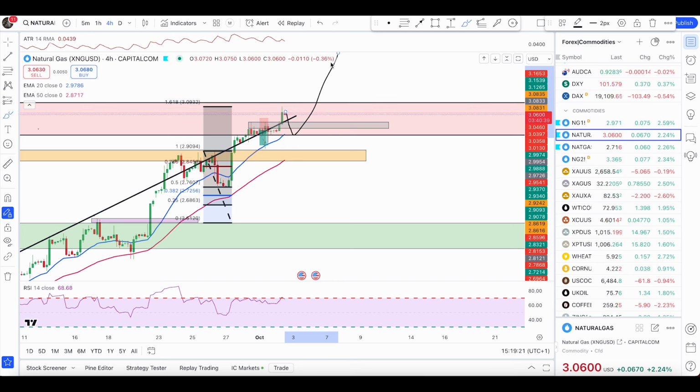Yes, it can likely, but for entries, we are not guessing. Now here, as you can see, it rejected from 20 EMA. We took a trade on 1 hour time frame, double top pattern I've shown in my yesterday's video, and then it pushed back up. But for entries, clear bullish engulfer either above 20 EMA, must be above 50 EMA, which is a must.